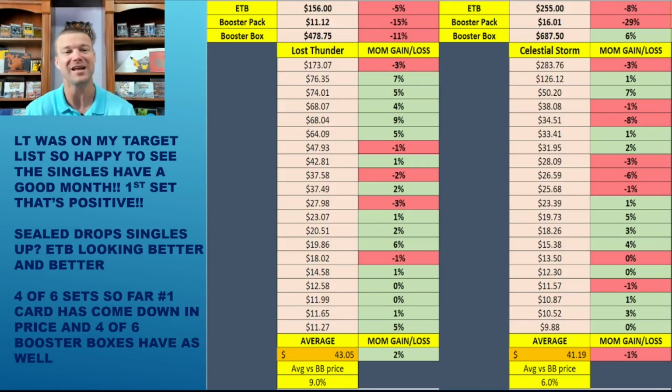Again, I don't like to beat the dead horse, but maybe as we get into this period of softening, we're going to see some of the more expensive products start to come down in price a little bit at an accelerated rate compared to some of the others.